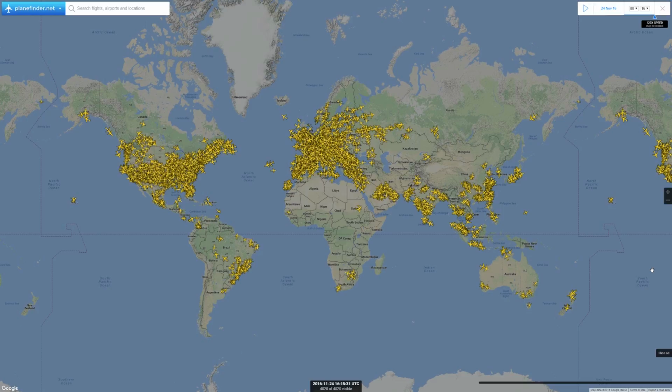Just thought I'd have a little playtime here on the Friday and show you something cool because I set the picture up earlier. This is planefinder.net, and they have some different applications that you can get for Apple and Android based mobile applications. It's totally free, it's a web-based application, and it tracks aircraft flights. So this is representing all the aircraft at 8:15 this morning on November 24th.